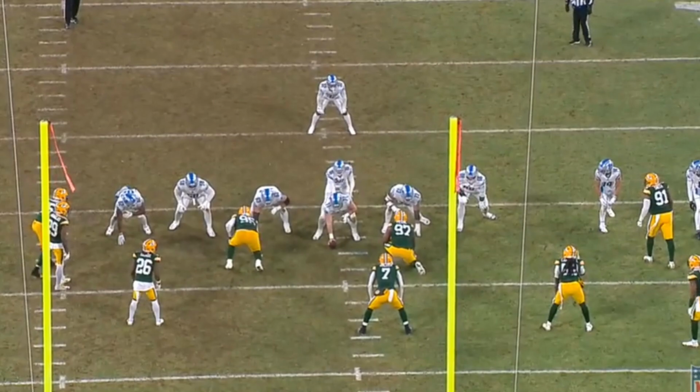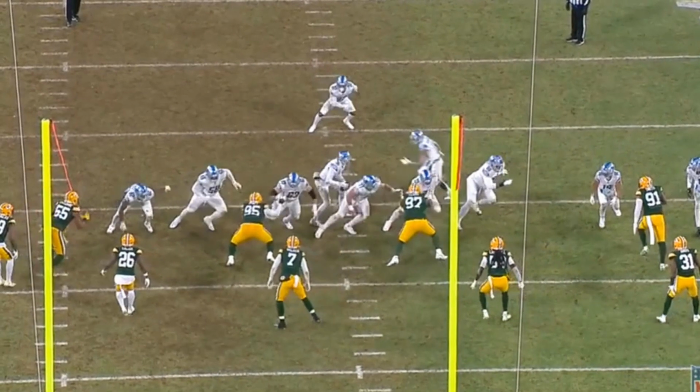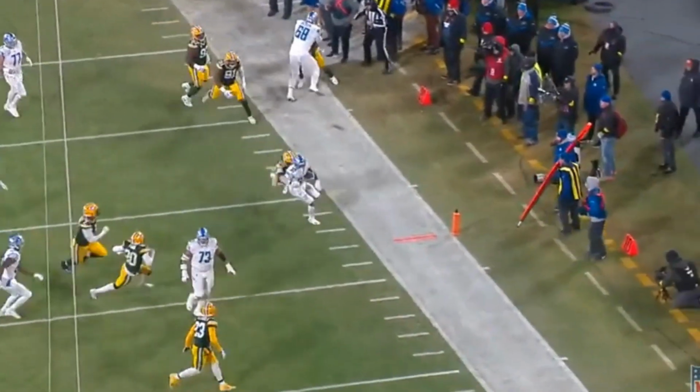Like, Trent Williams does this all the time. Lane Johnson does this all the time. And Penei Sewell, in his second year in the league, already knows how to slingshot. That's a really nice block. Let's go ahead and get into the next rep.